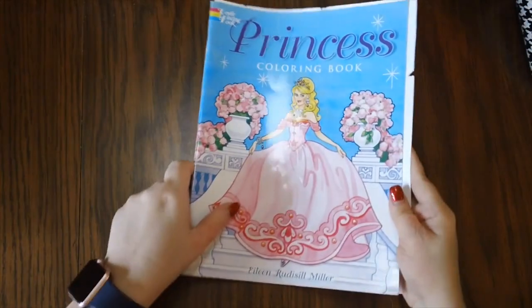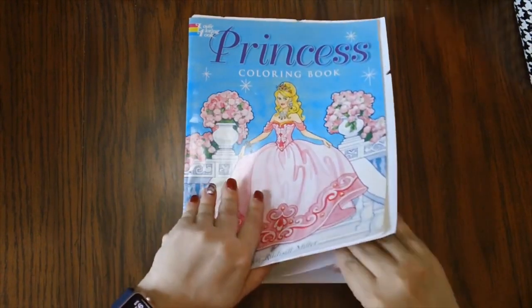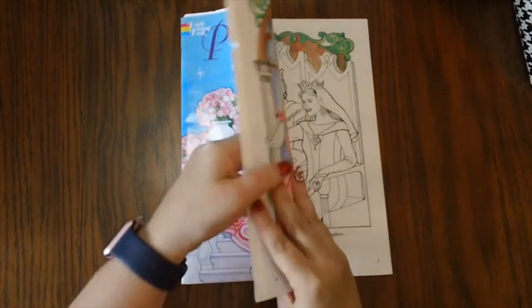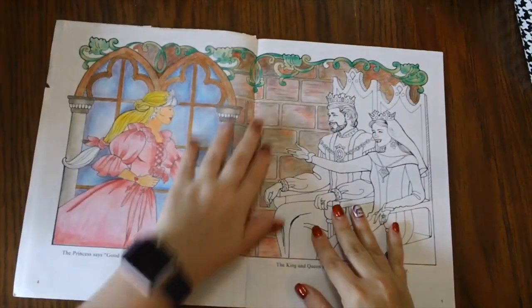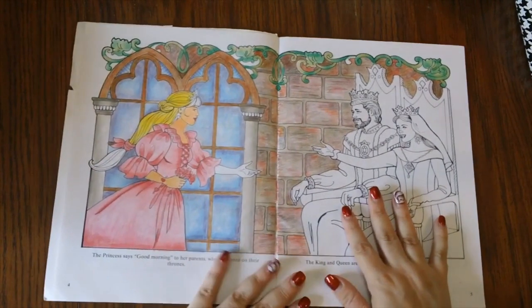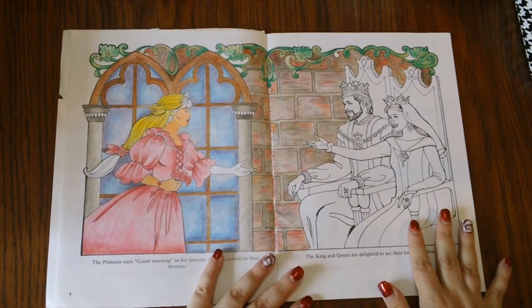Now in this Princess coloring book, this is also from Dover Publications, I have a WIP in here. And this one is a double page spread that I started. I started it with you guys on camera, and I was using my Tombow Irojiten pencils.